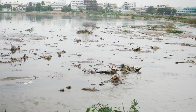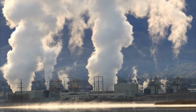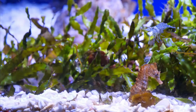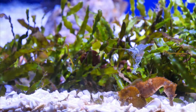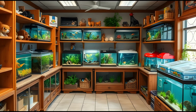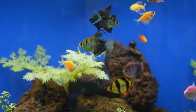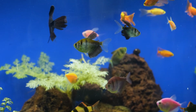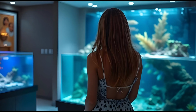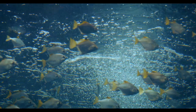The primary driver of species endangerment is habitat destruction, which is often caused by factors beyond the aquarium trade, such as pollution, deforestation, and climate change. Conversely, responsible aquarium keeping and captive breeding programs can play a vital role in species conservation. Zoos and aquariums engage in captive breeding programs to help ensure the survival of endangered species and to provide education to the public about the importance of conservation. There are also organizations and individuals within the aquarium hobby who promote sustainable practices and responsible sourcing.